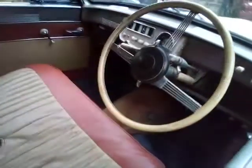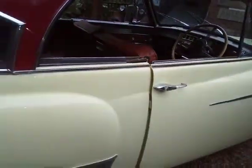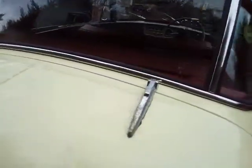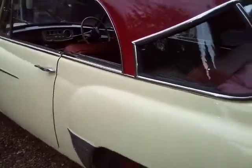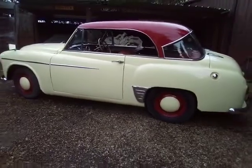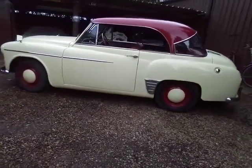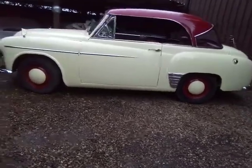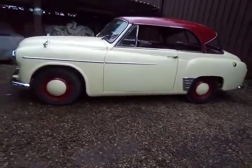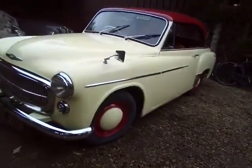It's one of my favourite cars from my collection because it's just got that lovely look about it. It's got that American styling, typical mid-50s car of the time. And this is my entry for the virtual classic car pride of ownership competition, my Hillman Minx Californian 1956. Thank you very much.